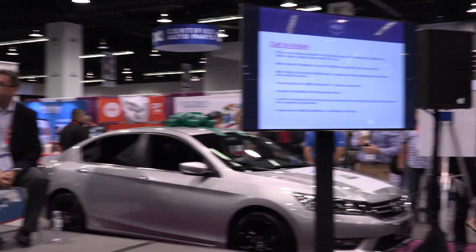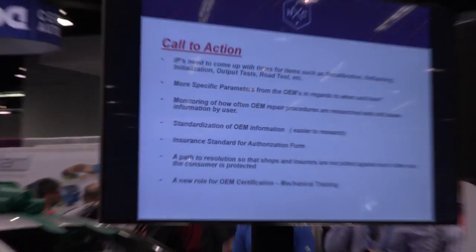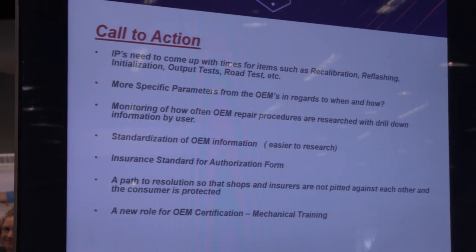Number 3, I encourage the OEMs that as you look at your certification processes and you certify shops, I believe it's critical that you monitor your certified shops on how often they're researching OEM repair procedures. According to my studies with my Collision Advice "who pays for what" surveys, less than 19% of shops are always researching OEM repair information. And if they're not researching it, shame on them and shame on us for not holding them accountable. So monitor how often they research things and drill down on what they research.